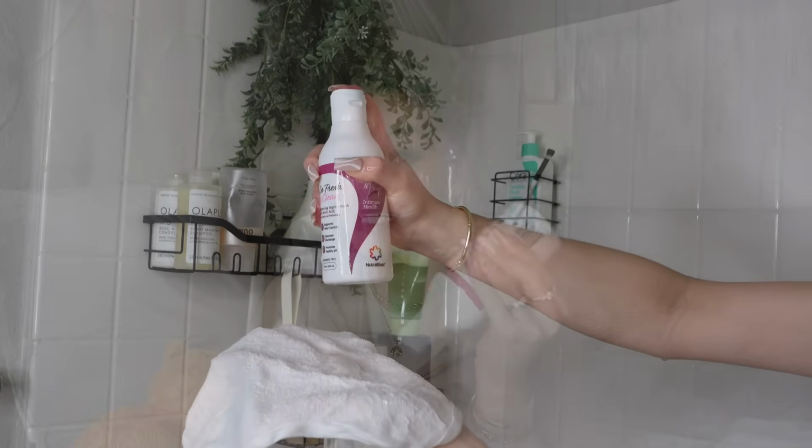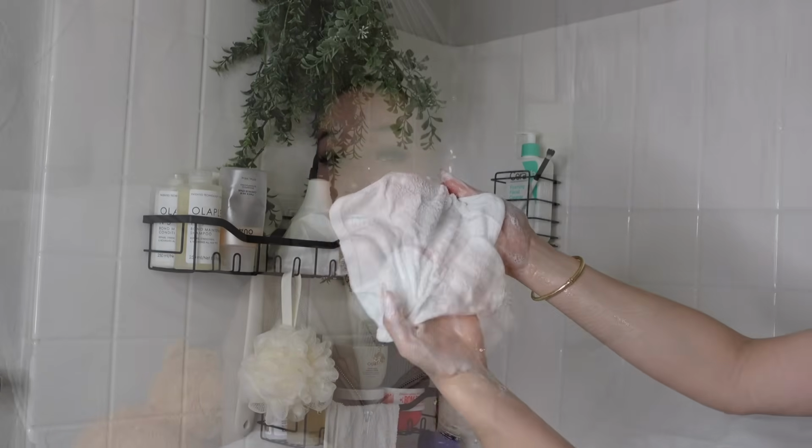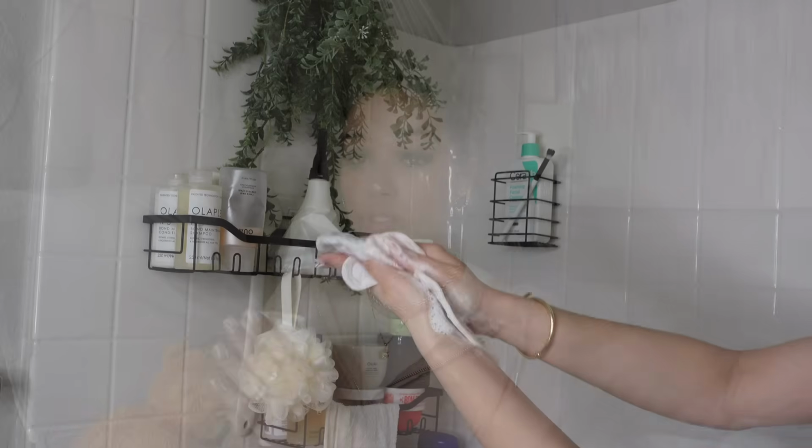So you put as much as you need. A little bit goes a long way with this stuff, but you put as much as you need on your baby washcloth. You rub it back and forth so you can make a nice lather. I put my right leg on the side of the shower. So I put my foot up on the side of the shower. So now this leg is up and this leg is down, then I squat. Once you squat, you have more access to your downstairs area. You have your soap on your baby washcloth. You just go down there and clean.